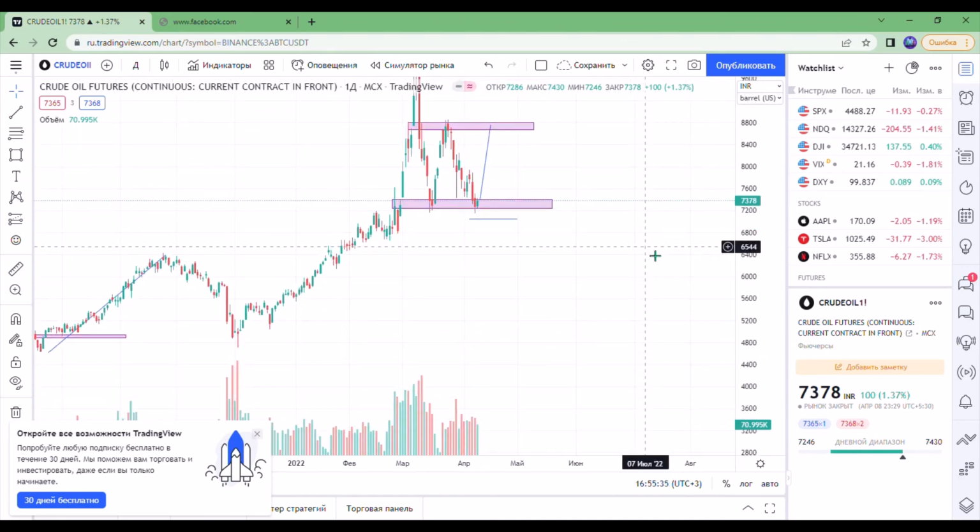So in this case where there is such brutal volatility, I stay away. I try to stay away from the market because it's too risky to play.